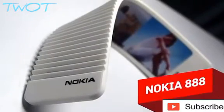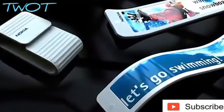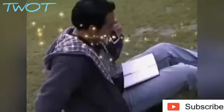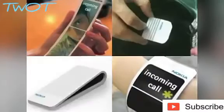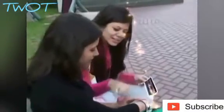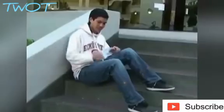Nokia 888. This phone is an example of flexibility. The idea is that the innovative screen and the soft frame will allow you to bend the phone in any way you want, around your arm, folded, bent inwards and outwards, and so on. The phone is supposed to be 5mm thick, and apart from that, this device will have a built-in system of cables that will allow it to move or bend if you get a message or a call.